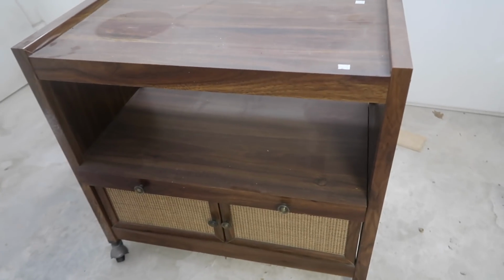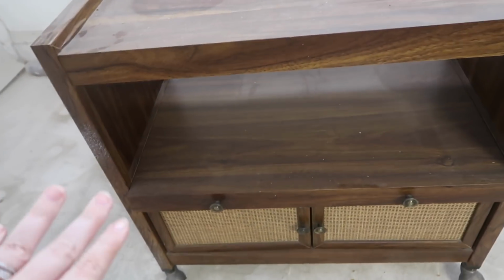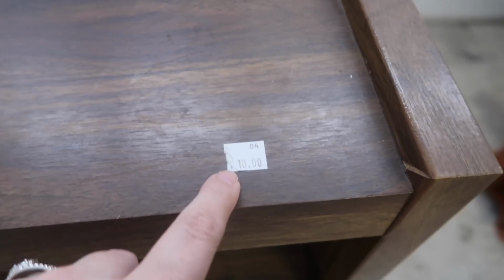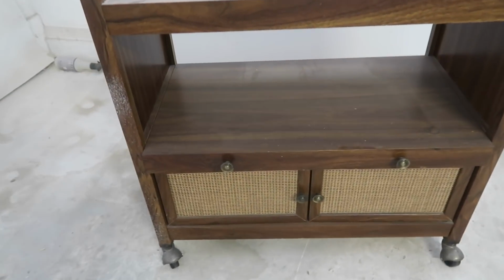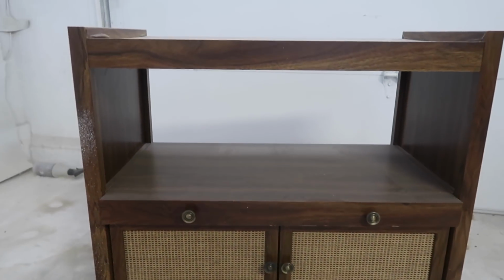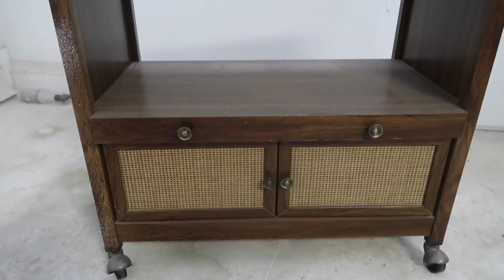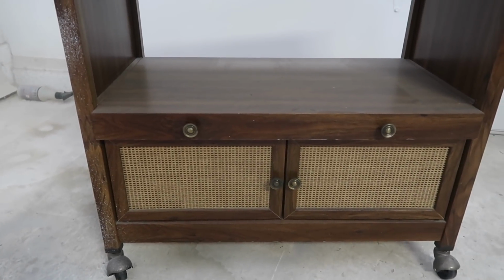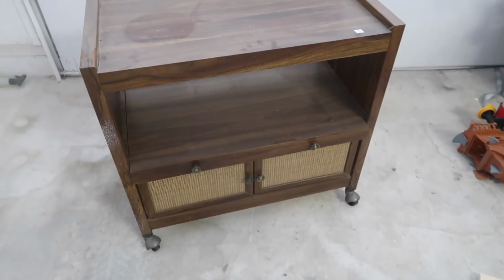I almost shut this off and forgot to show you guys this, and I'm so glad that I remembered. So I found this just barely at our thrift store. This was $10, and I am going to put my record player on it. I think it is such a cool piece. I did get a little bit of shellac on it over here. I accidentally sprayed it when I was spraying some other furniture pieces, but I think this is just such a cool piece. I can't wait to show you guys what we do to this.